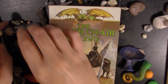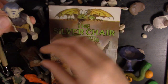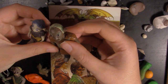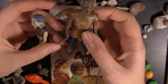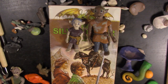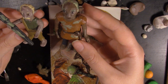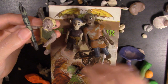Puddleglum. Oh, and here more recently, because the Logos Theater is planning on making the Silver Chair next, like one of the ones they're going to have in production. And Nicole was saying that they were open to ideas for production design, costumes, etc. And so I started playing around with the clay and coming up with my ideas, or trying to play around with what the costumes or the gnomes in Underland might look like, or some of the props.